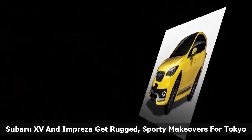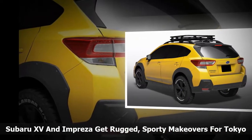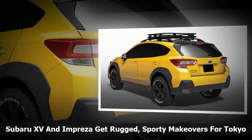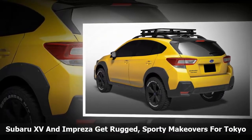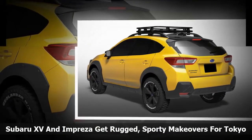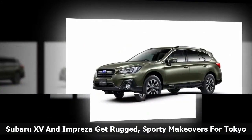The company says that these new concept cars and special edition vehicles will preview the new Subaru story, and will give visitors an experience that will bring smiles to their faces. It's unclear whether the XV and Impreza concepts will influence any production-going variants, but we have our fingers crossed.